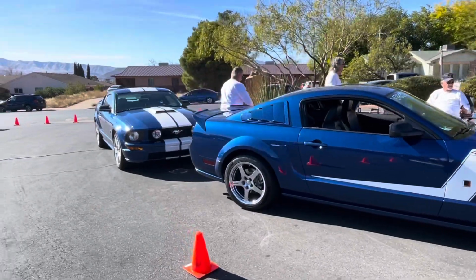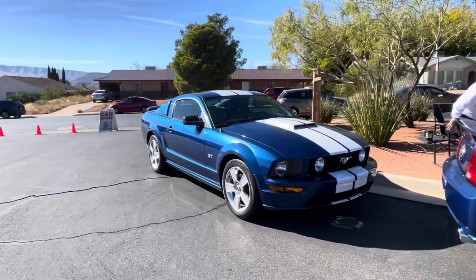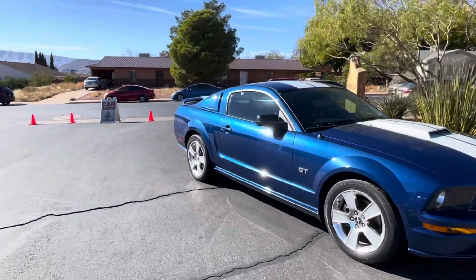But anyway, a couple Mustangs, Rouge, 427 or 429 because it was built in 2009. I talked to the owner about that before.